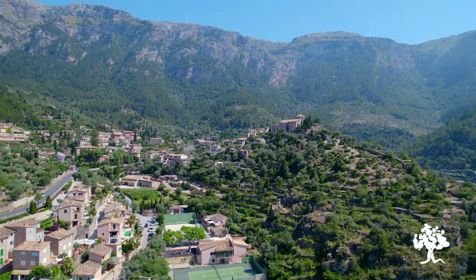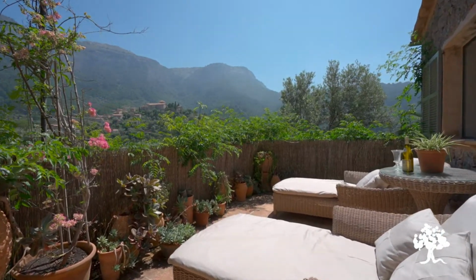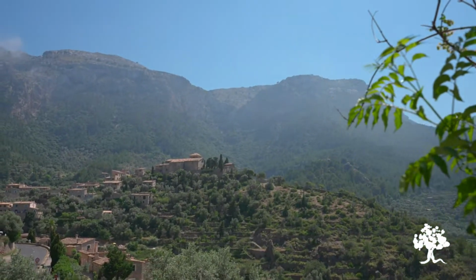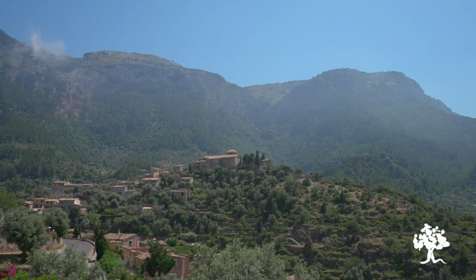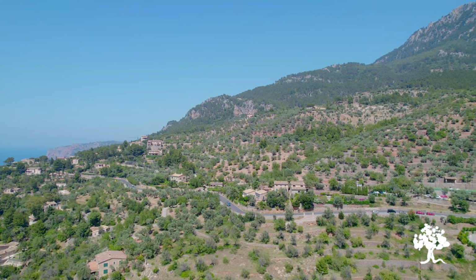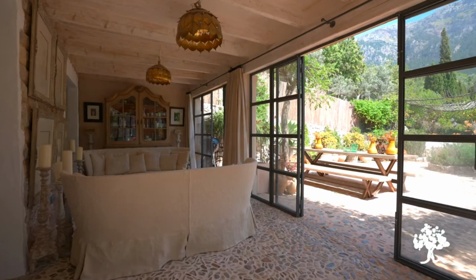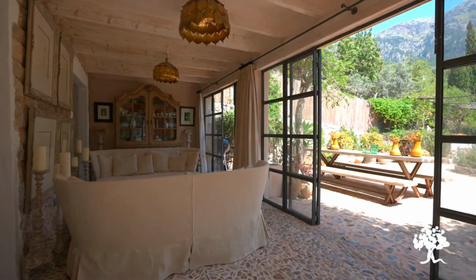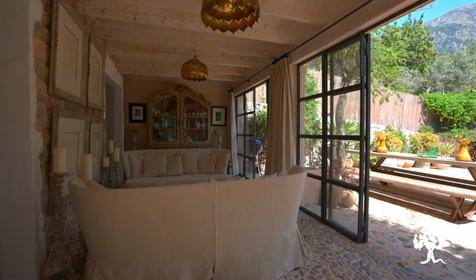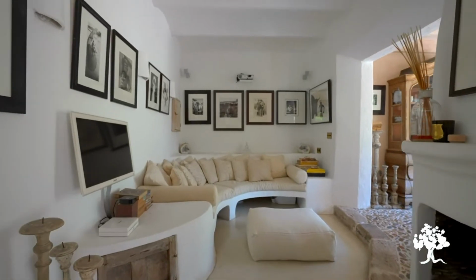The house was originally two separate houses, and they had about 10 different rooms to work with. And as you can see, they've knocked through a few walls, created one whole living space, which has a really lovely flow, and they've really made such an effort to keep those original features and just make it feel like a lot of the rooms have been here for years and years and years. And a lot of the materials from the house have been sourced locally from local craftsmen across the island.